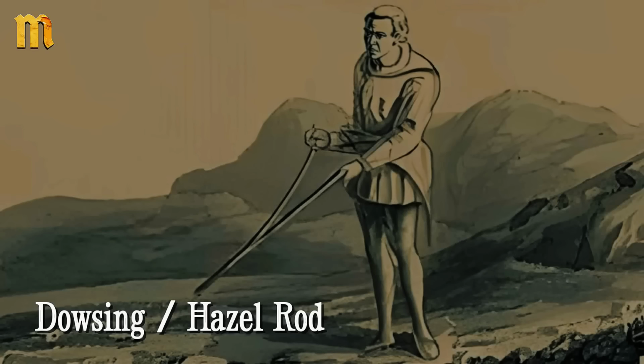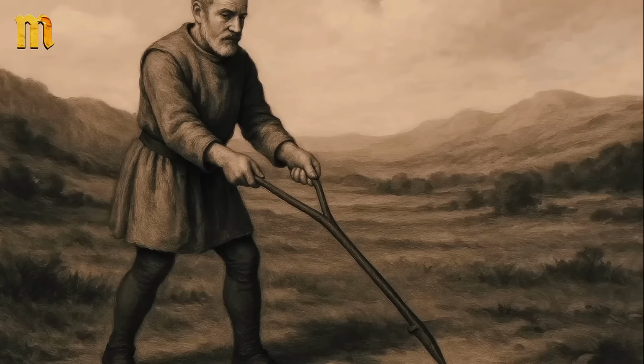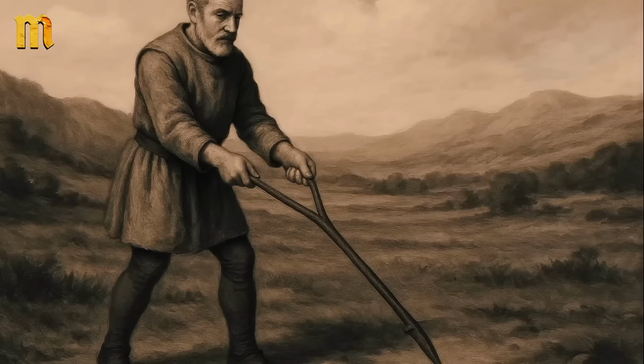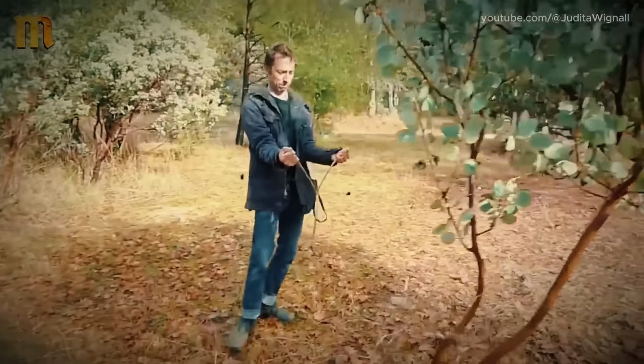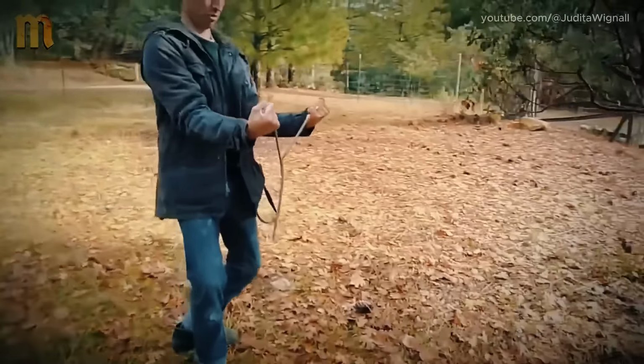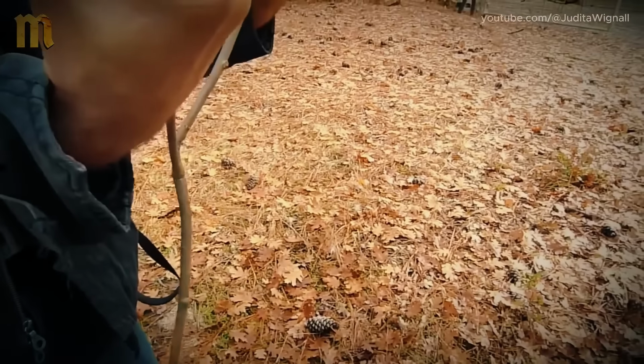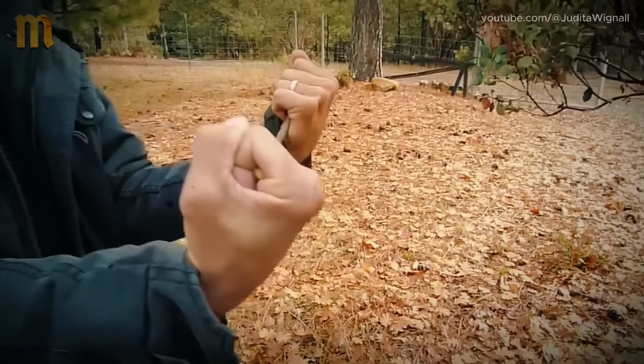Dowsing, hazel rod. Imagine standing at the edge of a parched field clutching a simple Y-shaped hazel rod. As you walk, the two branches of the rod begin to cross or twist in your hands, as if pulled by an unseen force, signaling water flowing somewhere below the surface.